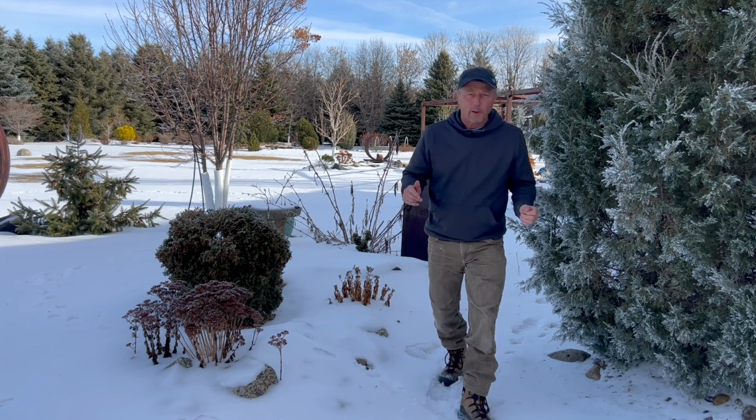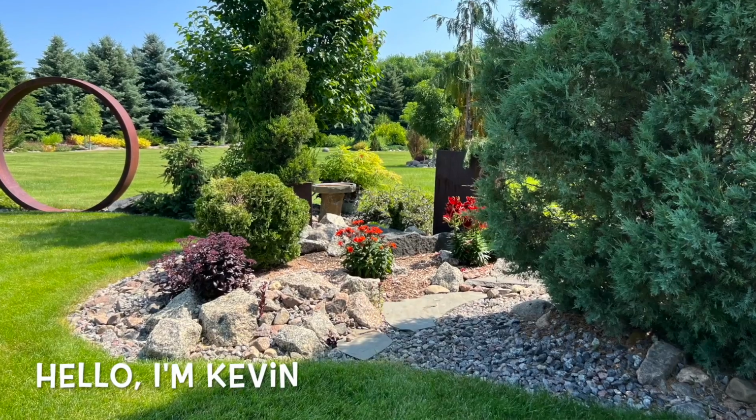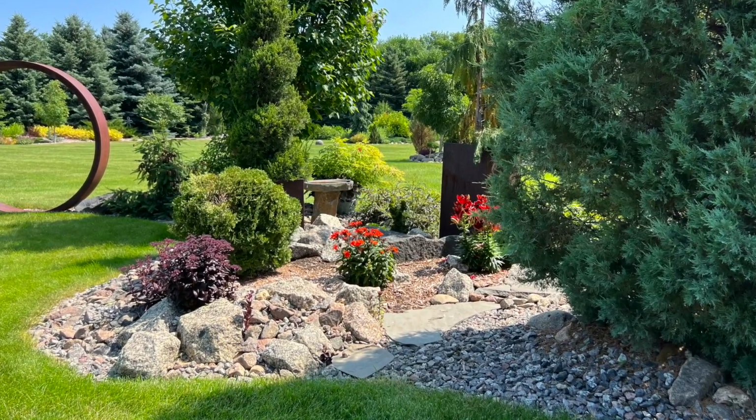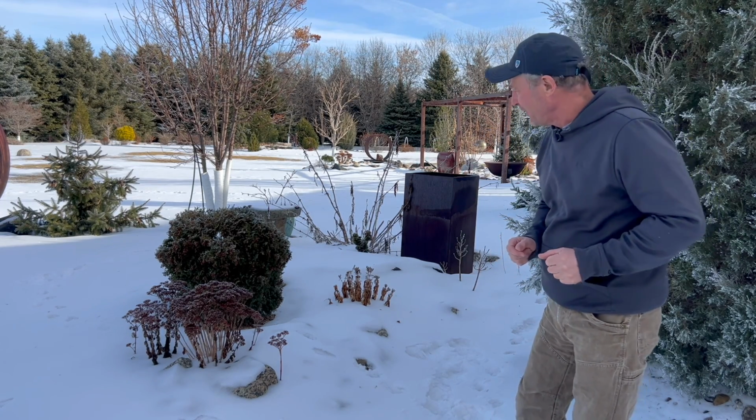One of the greatest things about living in a northern cold climate is just how much we look forward to the spring and the summer, and just what a dramatic difference a bed can make. And that's what we're going to do today. We're going to look at this landscape bed when it was in its prime this summer. So let's go ahead and get started.